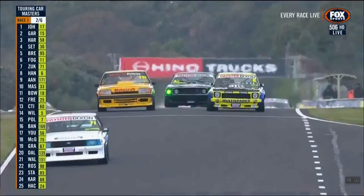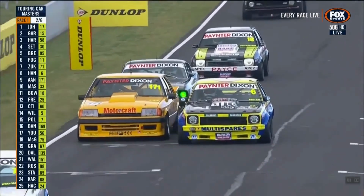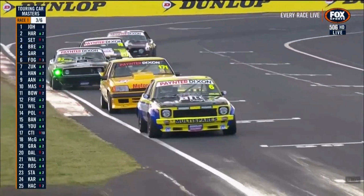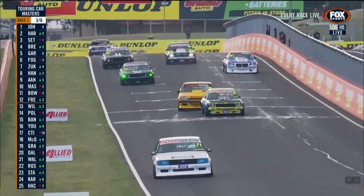So the two Falcons on the charge here. Marcus Sukanovic inside the top 10, runs in 7th position. Hansford argues back at Murray's corner, in the Multispares Tirana for Peters Motorsport. This gives him a don't argue. Oh, that was close contact on the exit. It's lap number 3 of this race. Bow about to be passed by Freestone.